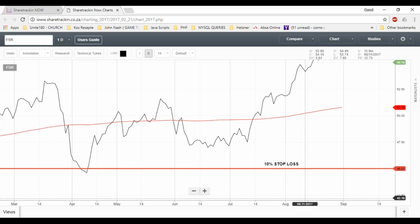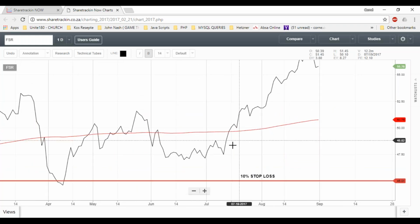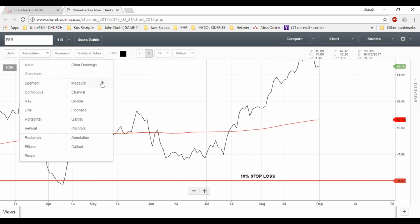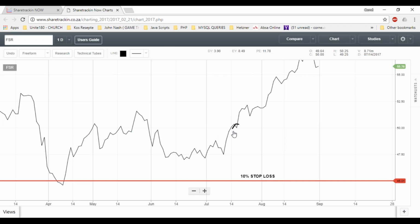So there I've now made a note for myself on my chart that is my 10% stop loss level. Should the share start to pull back, I bought it over here on the 18th of July, but should the share decide it doesn't have enough steam within it and start to pull back all the way down towards my stop loss level, I'm going to get out of it. But that in fact did not happen, because the share actually started to move up. It did start to go up again.